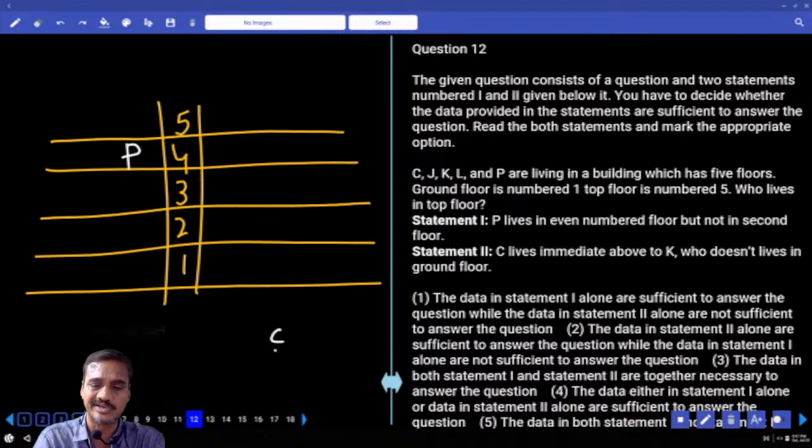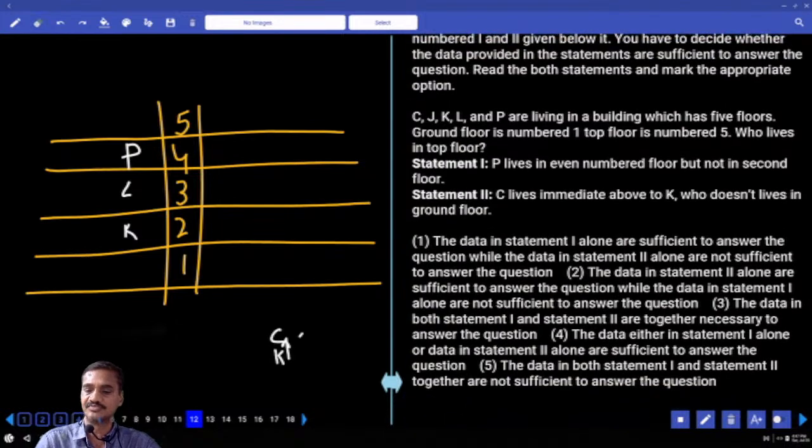And C lives immediately above K, K who does not live on the ground floor. Now here again, there are 3 different possibilities for C and K. 1 alone is not sufficient, 2 alone is not sufficient. By combining these 2 also, are we getting any answer or not? If C and K were like this, then who will be on the top floor? Maybe J or L. Hence, by combining these 2 also, we are not getting the answer. Neither 1 nor 2, question number 12, choice: neither or not sufficient.